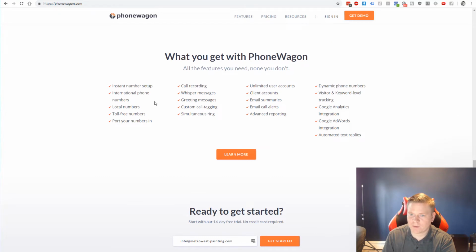So when you sign up with PhoneWagon, you get the ability to set up your phone number instantly. You can use international phone numbers, local numbers, toll-free, port existing numbers in, and then obviously you get all of the call recording features. You can create unlimited user accounts and separate client accounts.